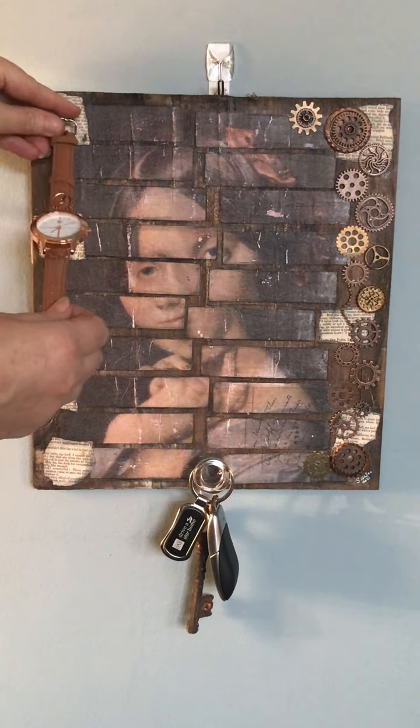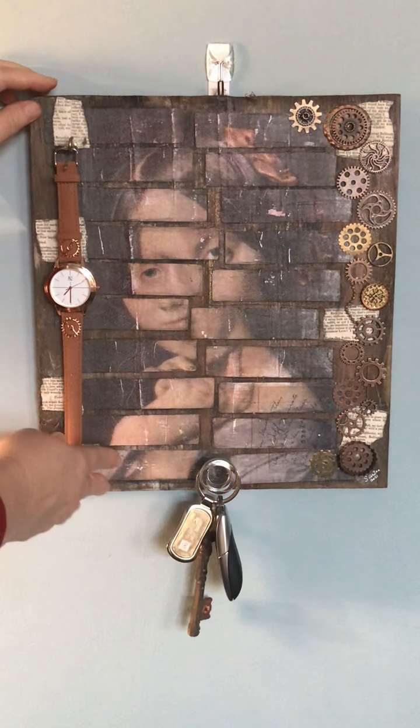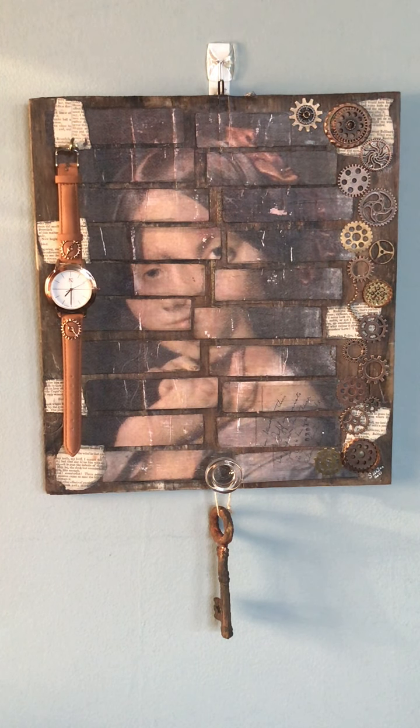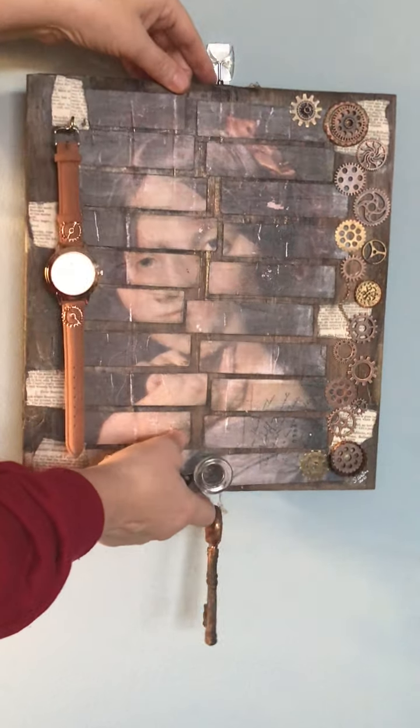And you can put your own watch here or leave it on the wall as is, or use it as a little traveling piece as you're going in and out of the house. It's made in collage on reclaimed wood.